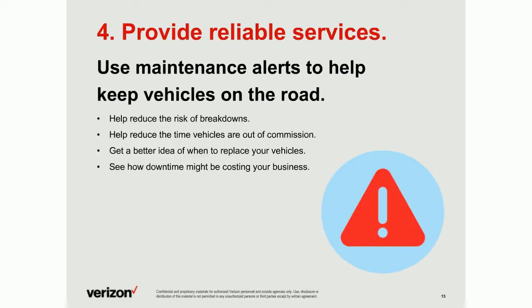The cost of downtime isn't just about the cost of the repair or what that shop labor is. It's about how many jobs that vehicle could have handled if it wasn't in the shop. Plus, if you need to rent a vehicle to keep up with the demand of your business while that other vehicle is in the shop, now you're digging into your bottom line. Having a better handle on vehicle health can help keep jobs on schedule and customers satisfied while growing your business.